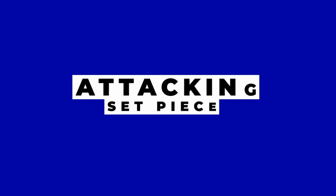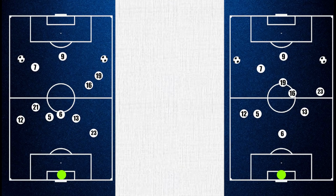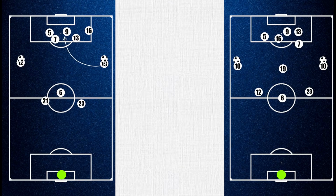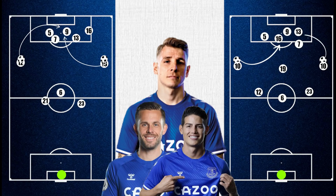Another major weapon for Everton is set pieces. This is a simple combination of physically and aerially dominant players like Mina, Calvert-Lewin, Richarlison, Keane and more, and having outstanding left-footed delivery from Digne or James, while Sigurdsson when on the pitch does a similar job with his right.